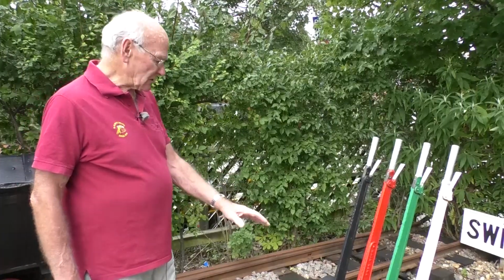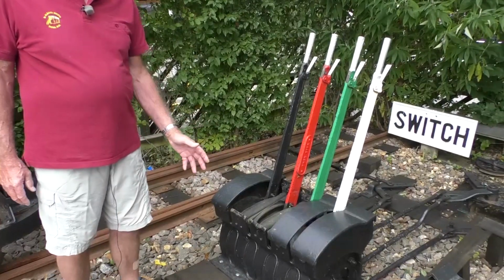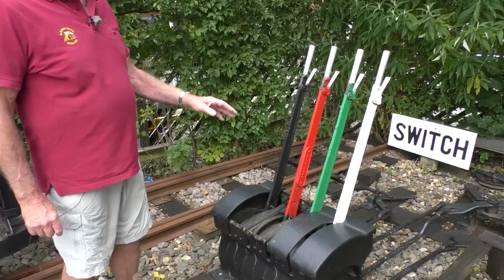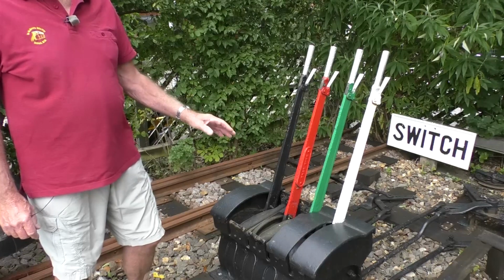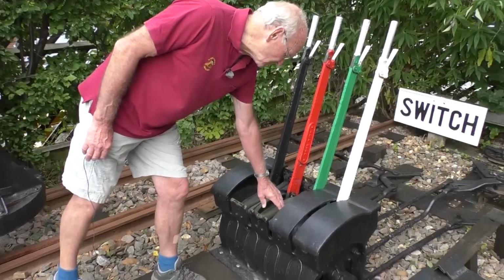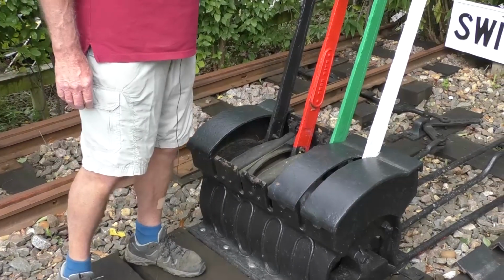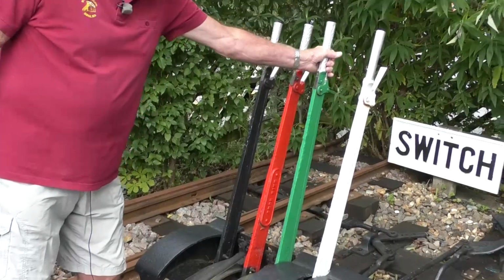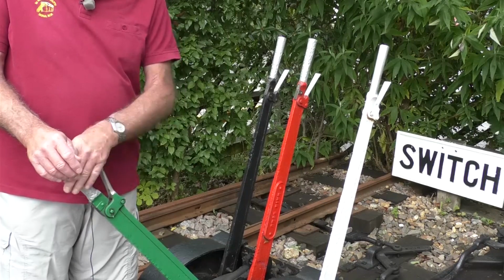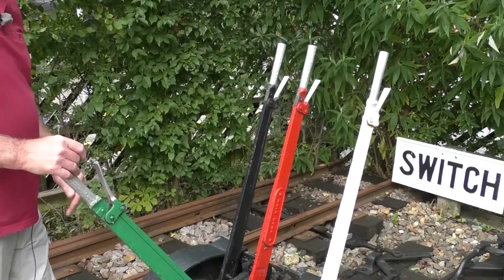It's connected to this frame. This is a Midland Railway ground frame from Leicester. It was in the back road, the road that ran round the back of the platforms in Leicester, and was used to control access to a small siding. It has a form of locking here at this side to force me to pull the levers in the right order. So I have to pull the green one first. Here we go. I pull that. This would normally ring a bell in the signal box and notify the signalman that I was going to use this, because normally he would not be able to see.